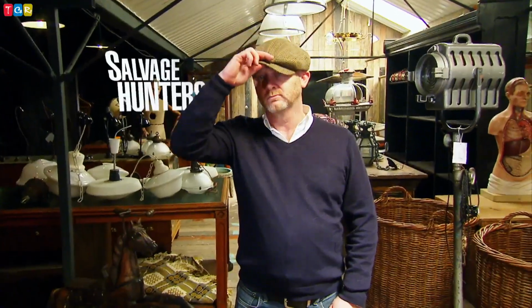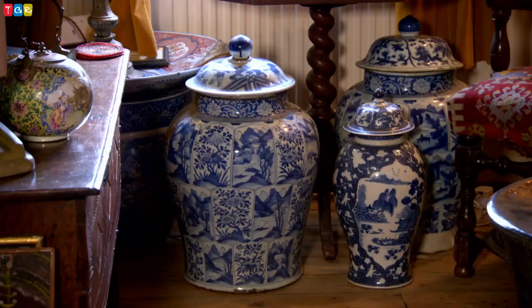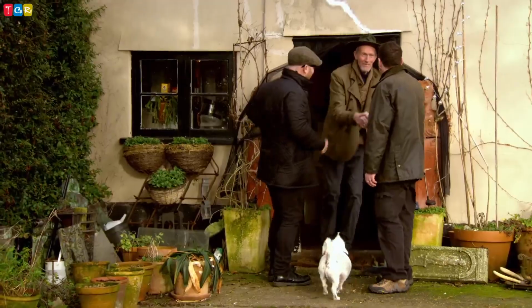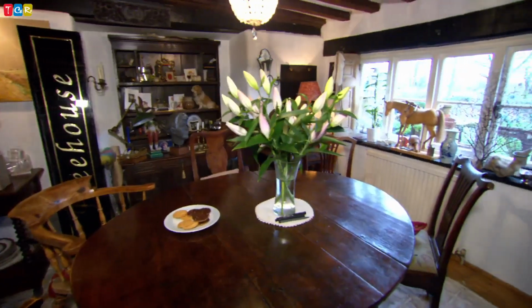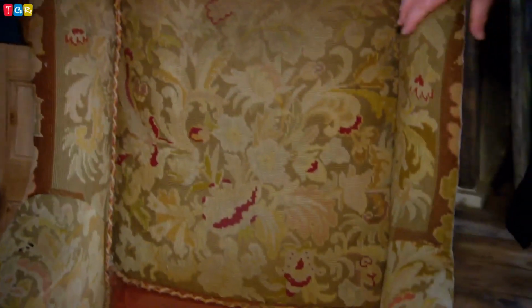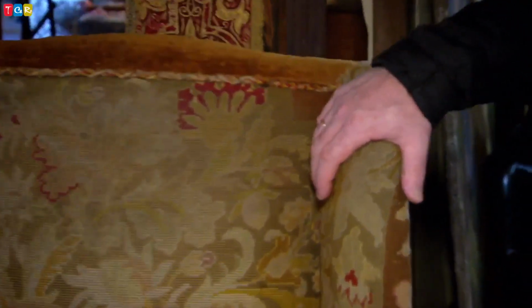Salvage entrepreneur Drew Pritchard has been given a rare invitation to the home of antiques luminary Robert Barley to browse through his collection of thousands of rare pieces. And he's fallen for a very worn tapestry chair, which Robert has had for 20 years. Had a repair on there.